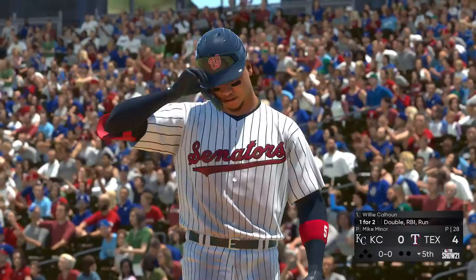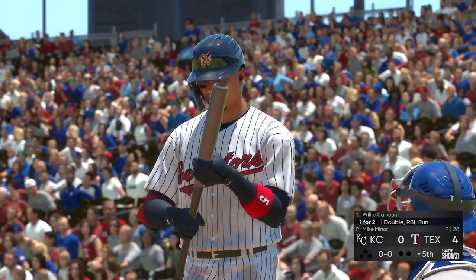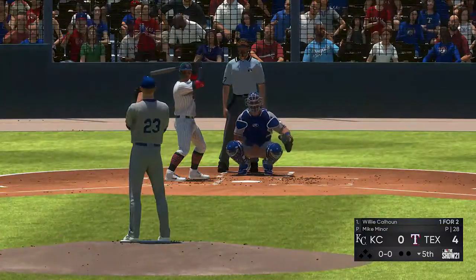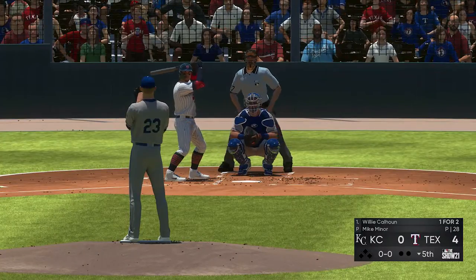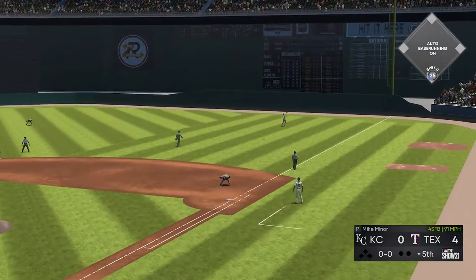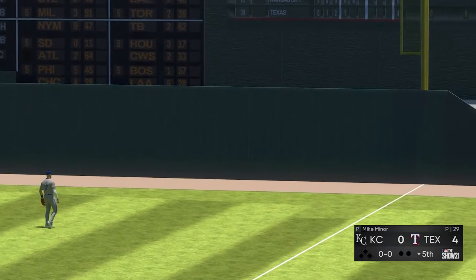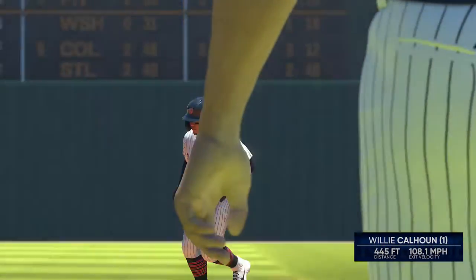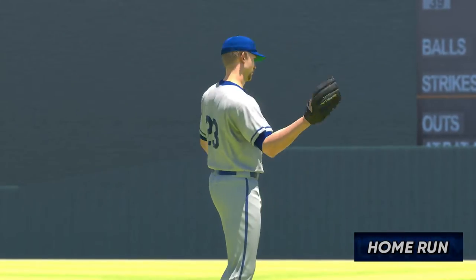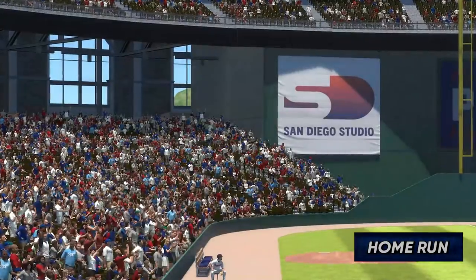Set now for the bottom of the fifth, and into bat next, former Dodger minor leaguer Willie Calhoun. First pitch on its way. Oh, high, deep. That is a moonshot, folks. A long home run. A solo shot down the line in right, and the Rangers have made this a 5-0 ball game.